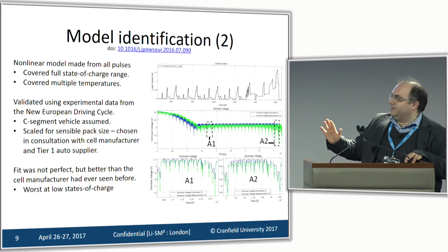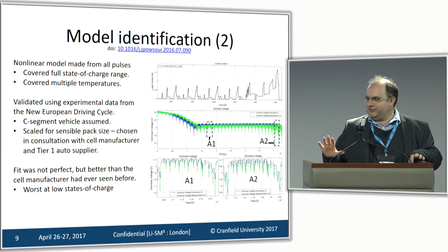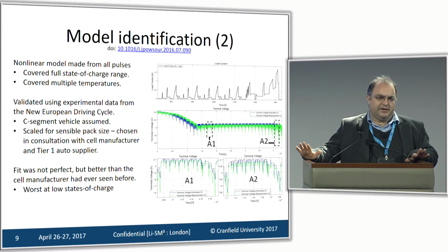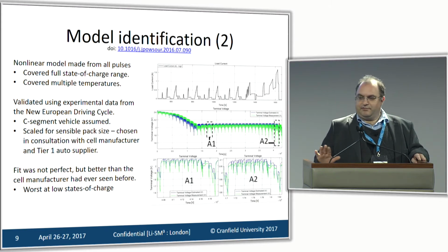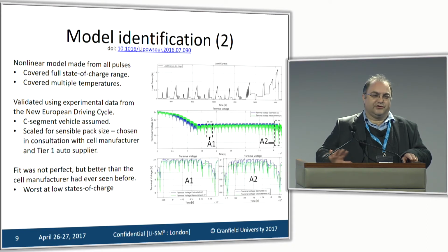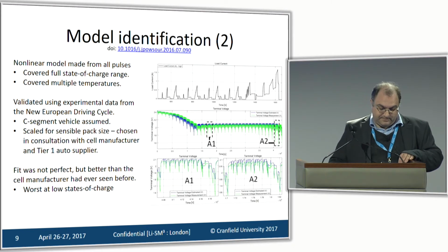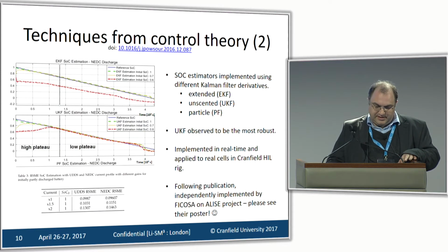One thing to bear in mind is that from a system identification point of view, horrible cycles are great. There's a lot of information content when there's a lot of stuff moving around. So for us, a duty cycle, like a driving cycle, is far easier to deal with than a constant charge or discharge. That's actually quite hard. There's not a lot of information there. The fit wasn't perfect, but it was better than anything anyone had seen before, so we were all very pleased with it. And you can read more about that in the journal paper.